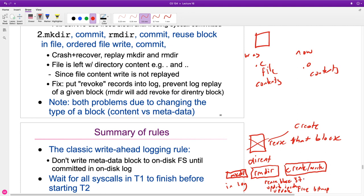And so for this case, it's going to throw into the log something that says basically revoke block 37, which says block 37 is going away. Anything prior to that in the commit, don't do it. Don't write to it. So that means as we are actually installing from the commit log, we actually have to look ahead and see, before I do this writing, has it actually been revoked? So this is an example of a complication with the fact that we're not having everything go through the log.